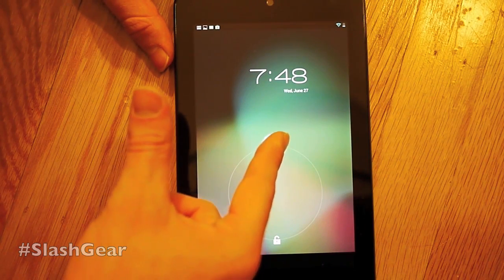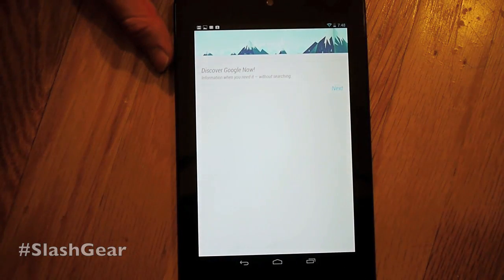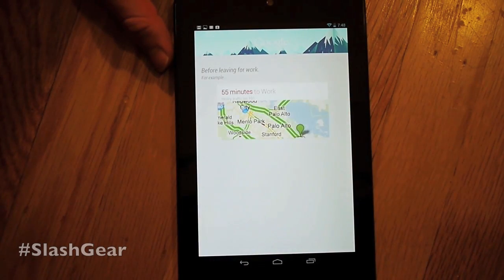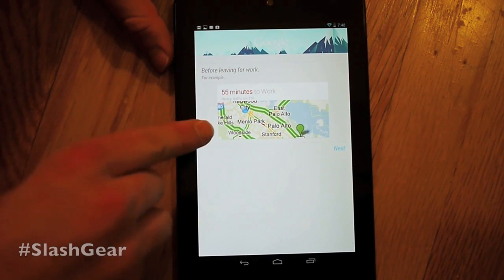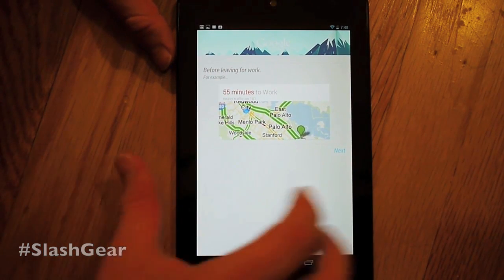Now if we go to this Google thing up here, it'll bring us to a page about one of the other new features called Google Now. Now Google Now works on tablets as well as smartphones, and what it is doing is showing you things around you. Now what you can see here is an example where it tells you that it takes 55 minutes to get to work based on traffic.